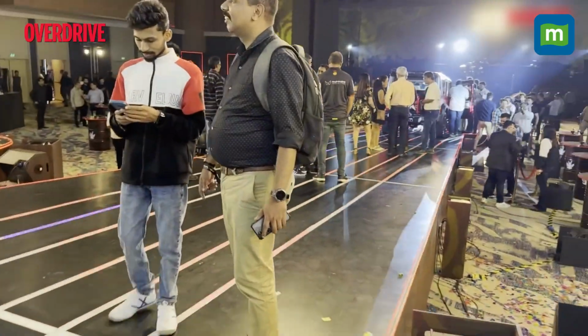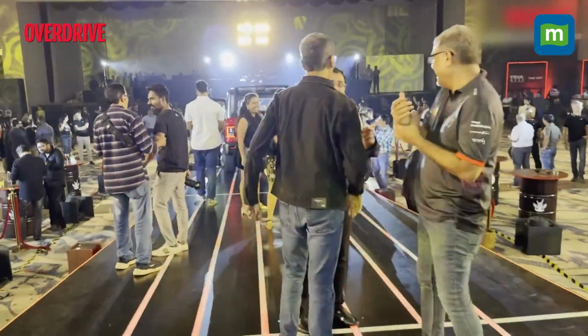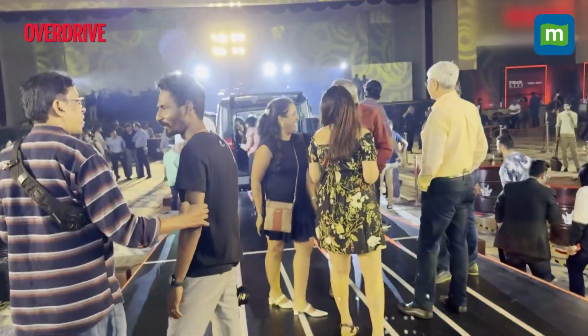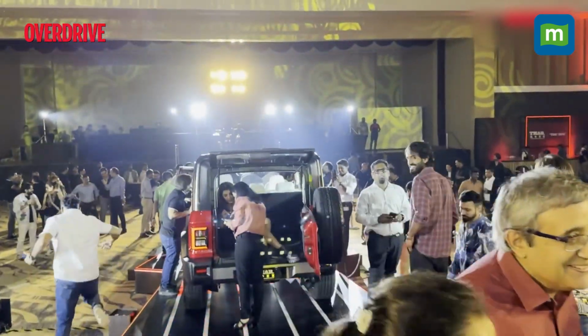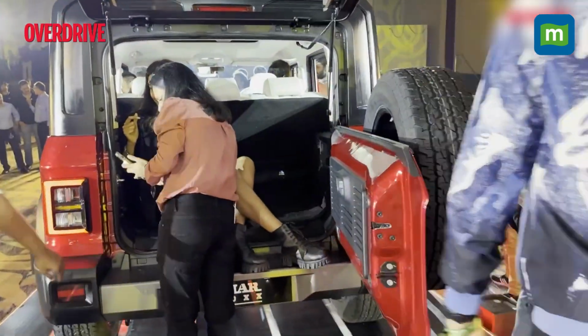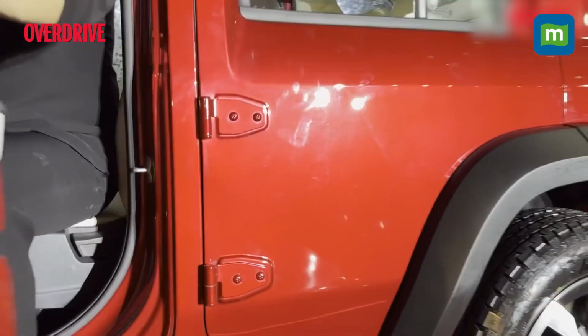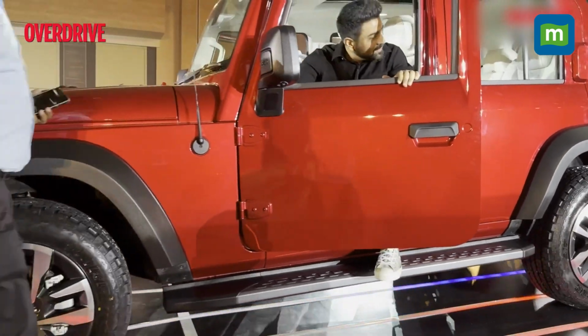Before we sign off, I'm going to show you the last color, the third color rather, last color for this event, for this evening. There are going to be more colors also, but that's going to be the red color right there. And if you still want to know what the boot space looks like, well, these ladies are demonstrating a little bit of that for you. But this red color is the other color that you will see.